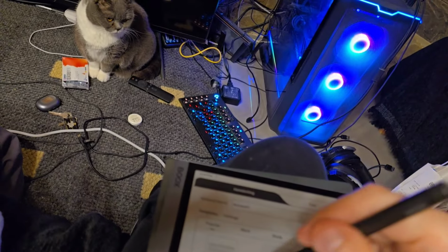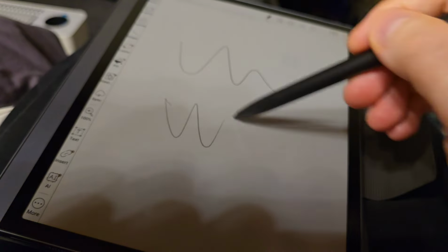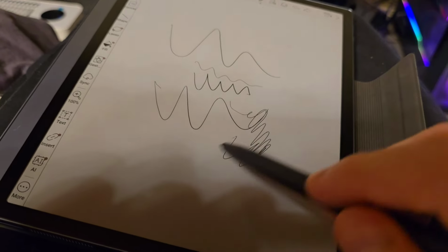Come on, just give me right here, create. Okay, so got a nice blank screen here. Let's try not to get my thing here. There we go. Draw pretty hard, draw pretty light. There's no shading, but I mean, I don't know. I've never missed out on shading.